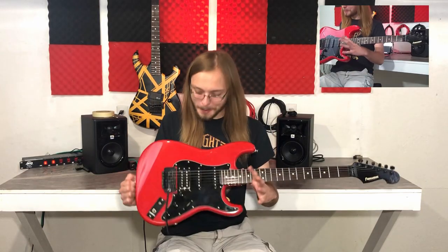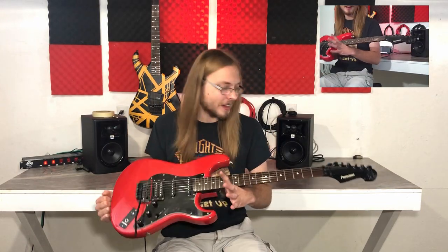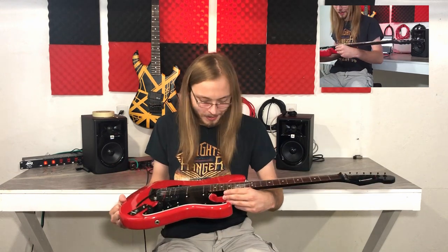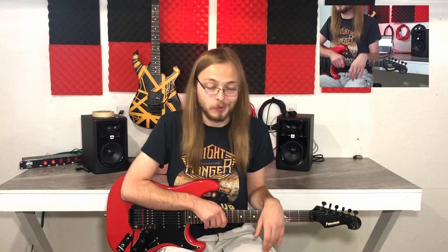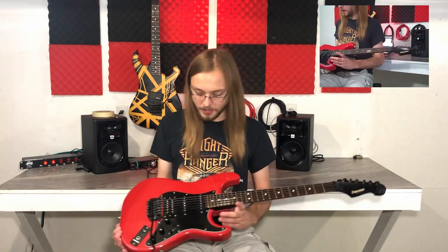So that is my Brad Gillis signature model. I can't tell you guys how geeked I am to own this thing. Like I said, I keep it on a dorky little display, and every day I just look at it and I'm like, how the hell do I own one of these? You know, I remember when I first found out who Brad Gillis was and knowing that he had signature guitars, I was like, I'll never own one. And now I do, and I'm very excited.